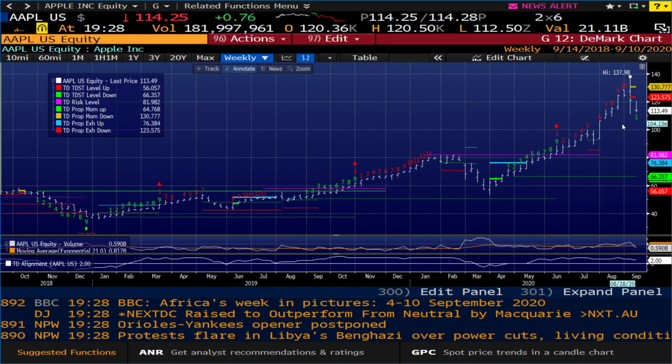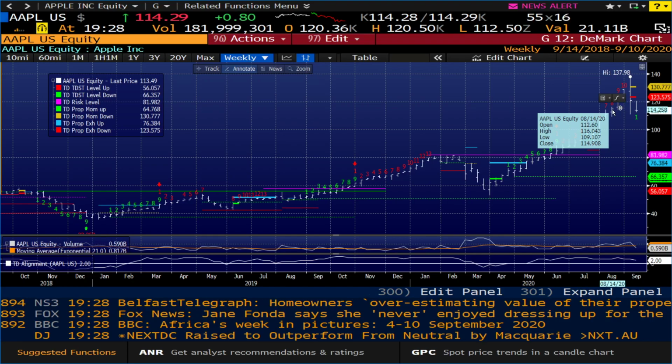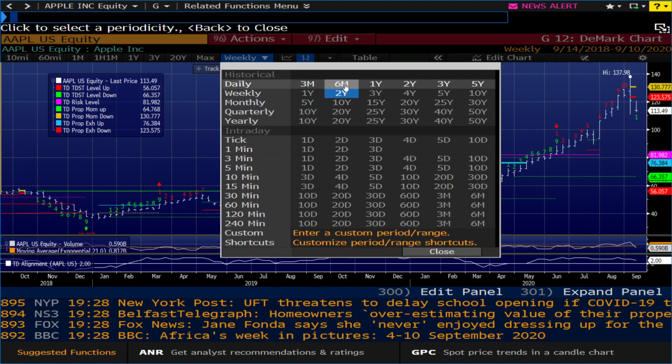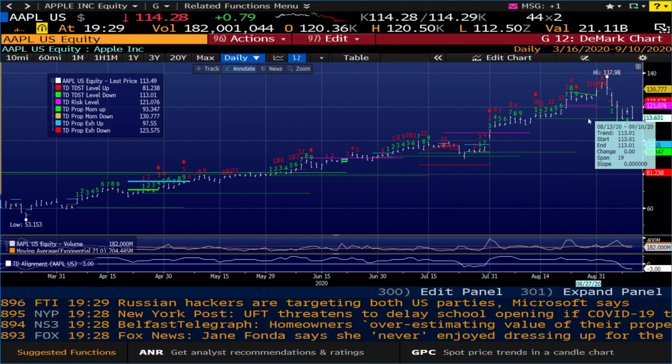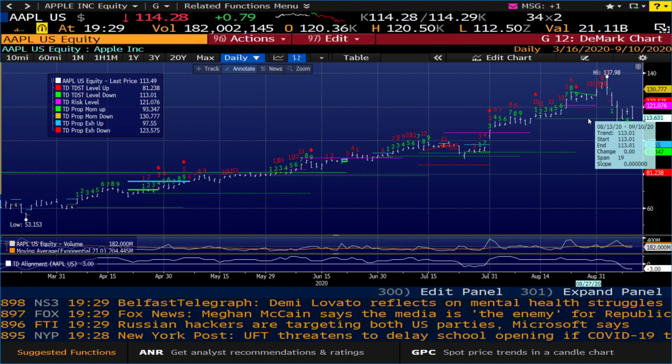The countdown sell could complete without reaching higher than the high of bar 8. So we may have seen the highs, at least for this particular move over here. And what caught my eye today, when I was looking at it on the daily time frame, is that things actually look rather shaky. As you can see, price is right on the daily trend line support, the TDST level down support.